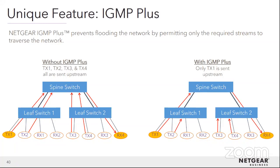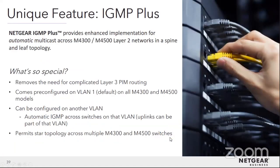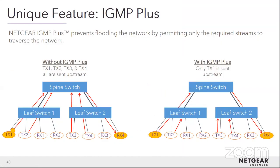Whereas with IGMP Plus, and like I said, this is specific to the Netgear M4300 and M4500 switches, I can see that my traffic only ever goes from TX1 to RX4. So with IGMP Plus, we actually know that nobody on leaf switch 2 wants to receive anything from TX2.